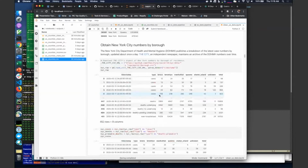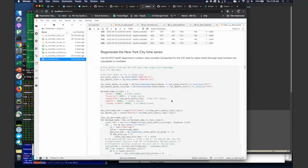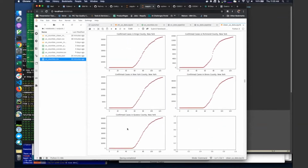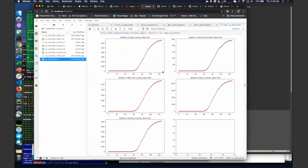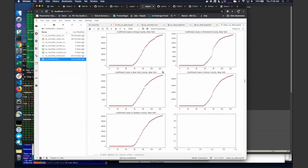So what we do in this data cleaning script is we download a third data set from a small New York newspaper called The City, which aggregates data from the New York Health Department. That gives us time series data at the county level, which in New York aligns to the borough level. So we go from having one time series for confirmed cases and deaths in New York, coded as just Manhattan, to having five different time series for confirmed cases and five for deaths. You can see there's a similar shape, but significant differences in the outcomes for each of these five boroughs, as we'll see in just a moment.